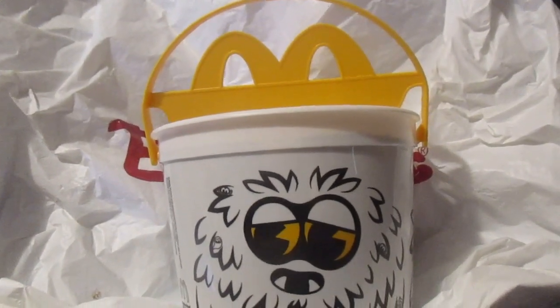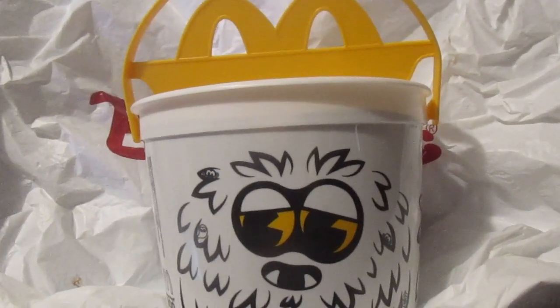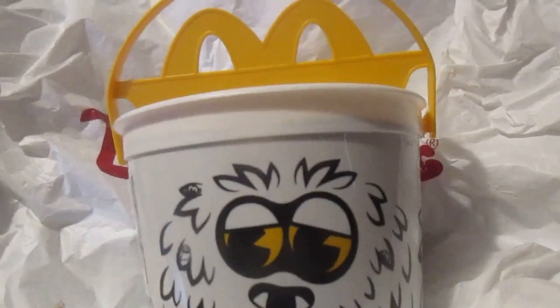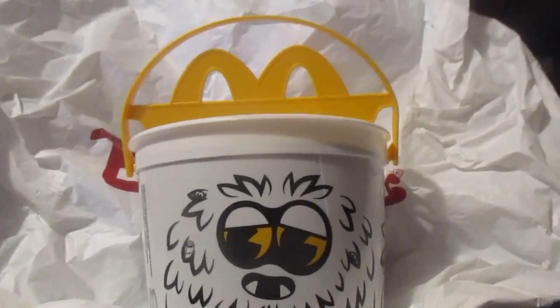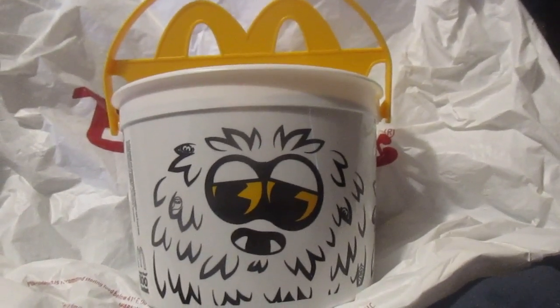The Boo Buckets are back today at McDonald's. I wanted to double check, this is still $4.19 for a hamburger Happy Meal, got with extra ketchup, extra pickles, hopefully.